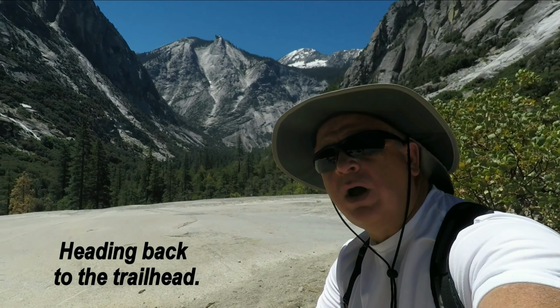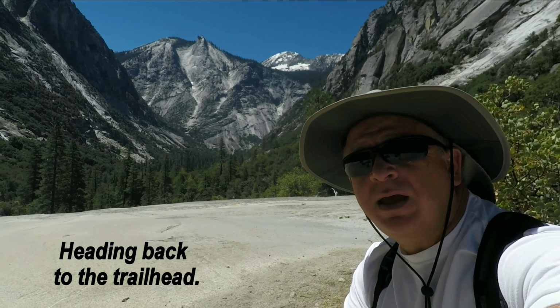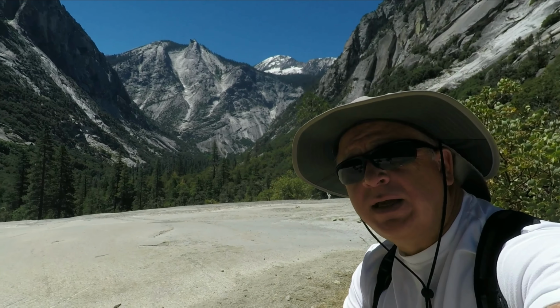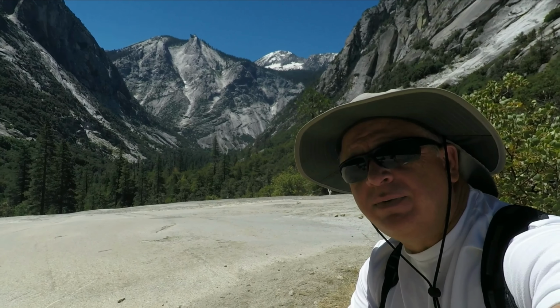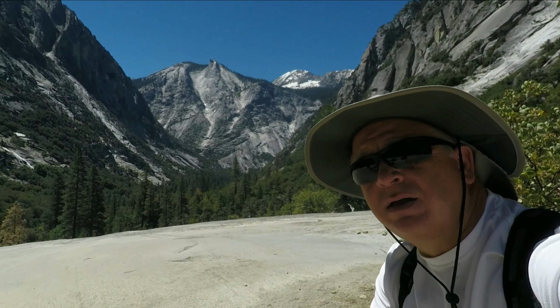Alright, you're going to come up some steps and get to this big rock flat here, and it's obvious there's only one of them on the trail. From that point, it's 0.5 miles to the falls. My suggestion is to make this your lunch stop, especially if you have a big group. You can all spread out on that rock.